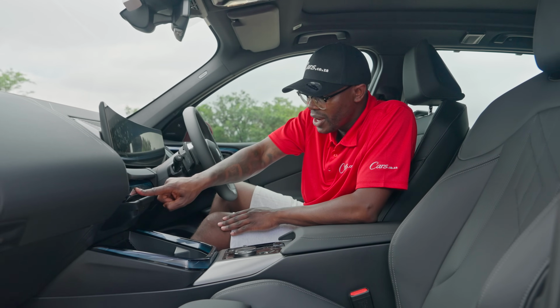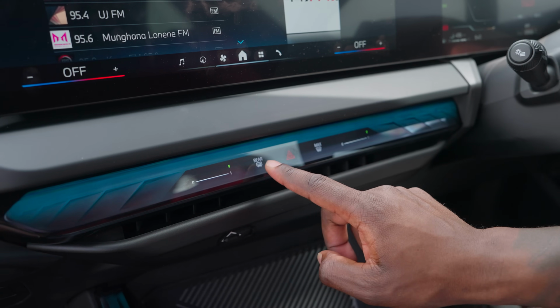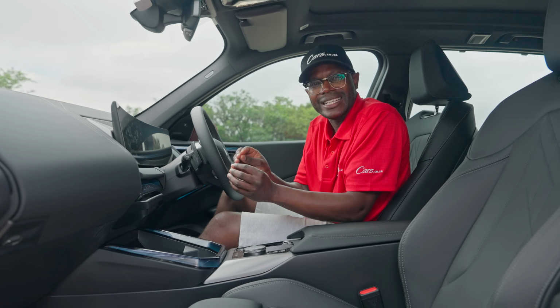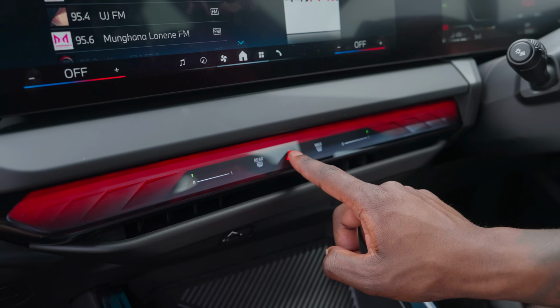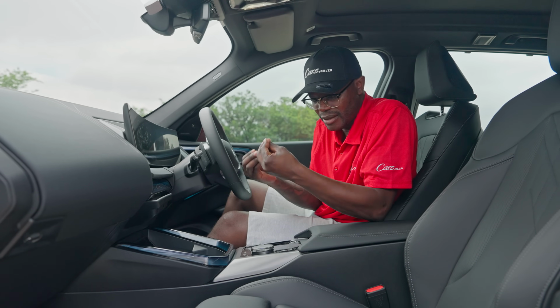And of course, switching on the aircon and switching it off and doing your demister, etc. It's all like a touchy-feely button. Even the hazards are involved there. I don't like that. It should have been like real buttons.